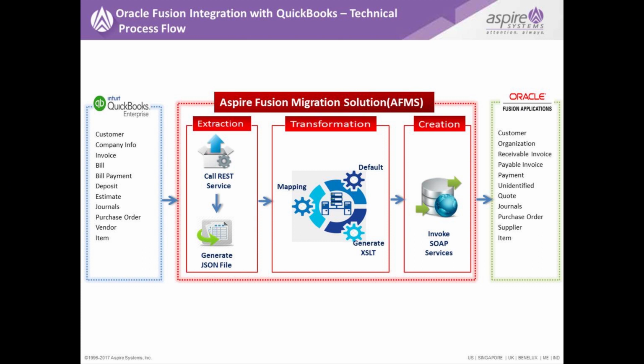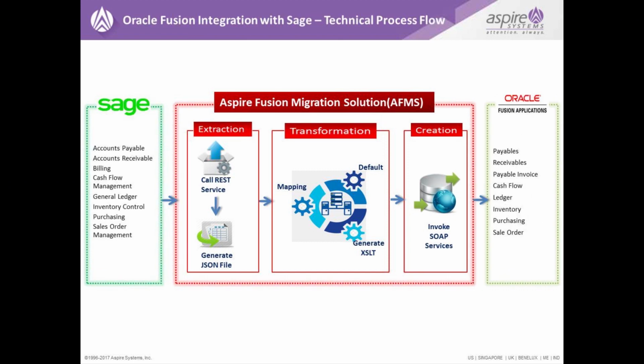So these are the Fusion integration workflows that explain how from QuickBooks, the customer, company information, invoices, bill payment, deposits, estimates, journals, purchase orders, or your vendor or your item, which are the master data of the transactional data, even the opening balances from payables, receivables, or inventory management could be extracted. Calling the REST services automatically generates the JSON files, which helps as per Fusion migration solution transform data stored in QuickBooks and Sage and populate it into Oracle Fusion with less time and effort.